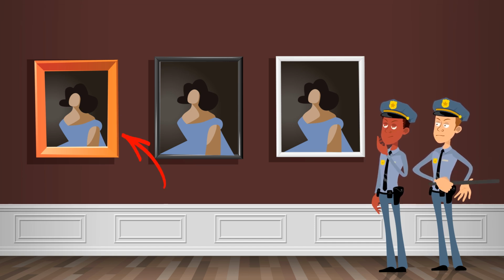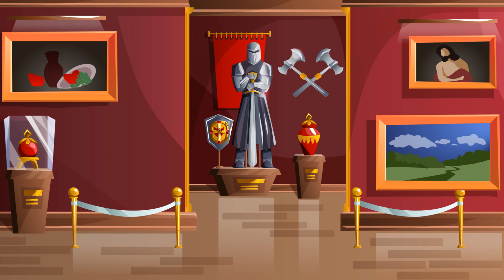It's the one with the brown frame. Take a look. All frames in the museum are made in the same style.